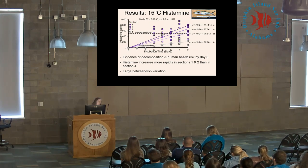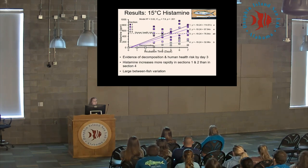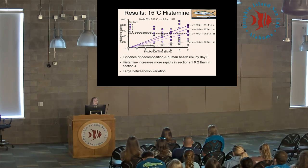When we look at our histamine from 15 degrees, these concentrations, like the bacteria, were much higher than what we got at 4 degrees. We saw evidence of decomposition, which is that black dotted line at 50 ppm, and human health risk, which is the black dashed line at 500. We saw evidence of both of those by day 3.